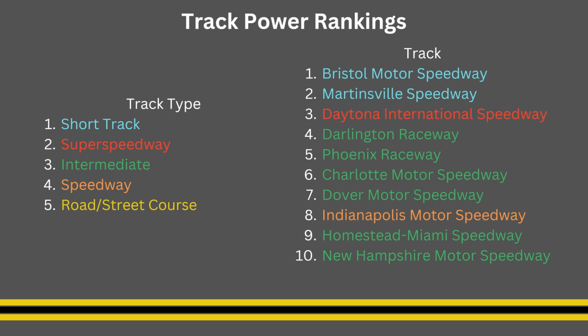Now, I'm trying something new here. I'm going to rank the tracks. We're going to go track type, and then I'm going to give you my top 10 tracks. And all of this is subject to change. I actually changed some of this while I was doing it as I was remembering past races, looking into some of the things that happened in the last couple seasons.